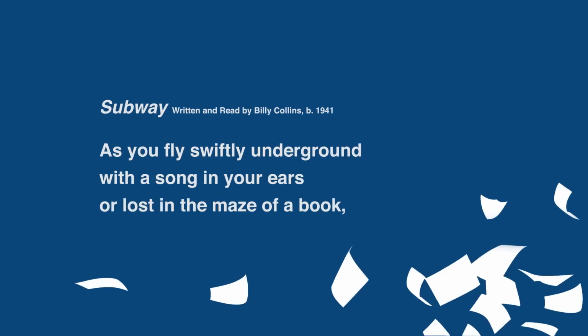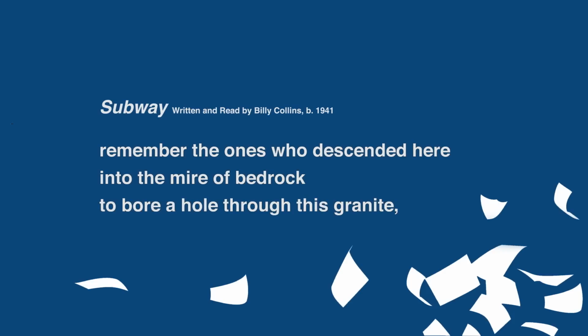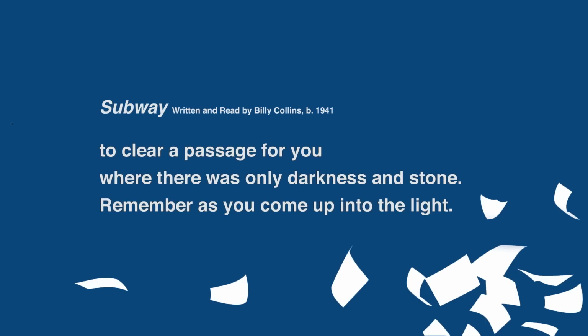Subway. As you fly swiftly underground with a song in your ears or lost in the maze of a book, remember the ones who descended here into the mire of bedrock to bore a hole through this granite to clear a passage for you where there was only darkness and stone. Remember as you come up into the light.